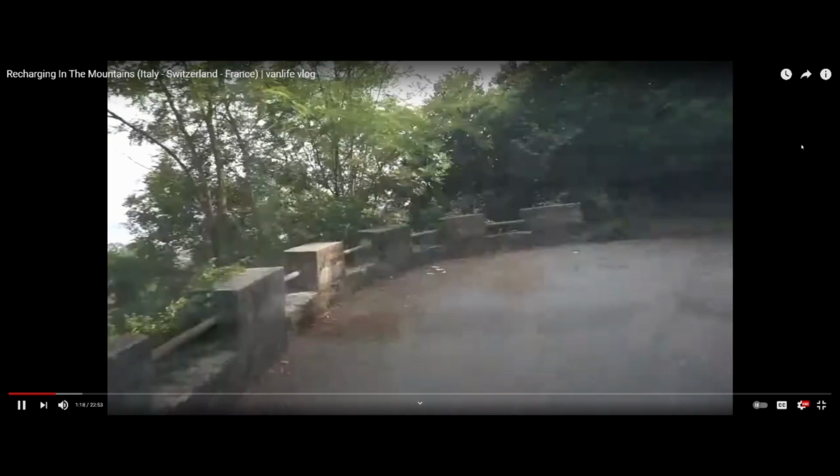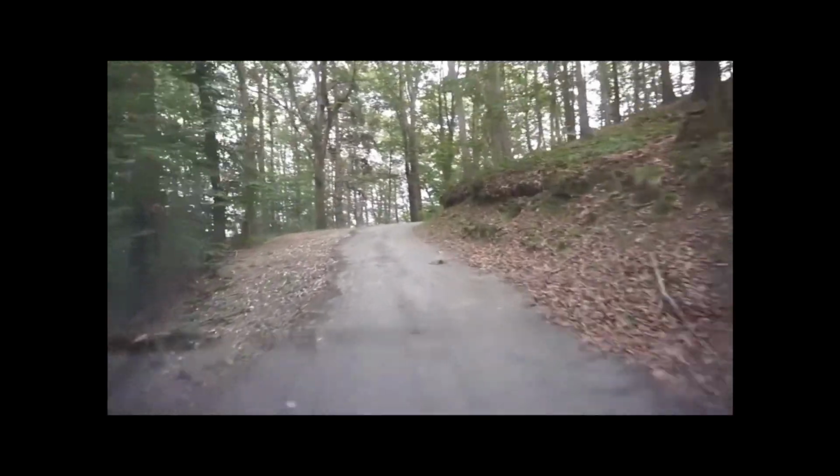Yeah, sometimes the turning radius on these vans isn't so great, especially probably if you're in Spain and it's little tiny roads. Little thin, narrow roads.